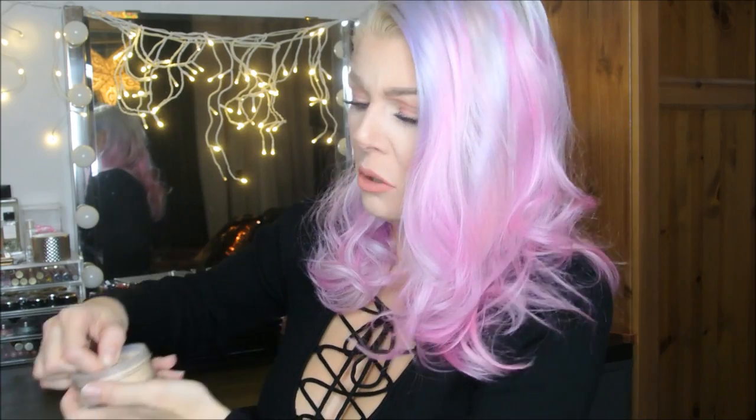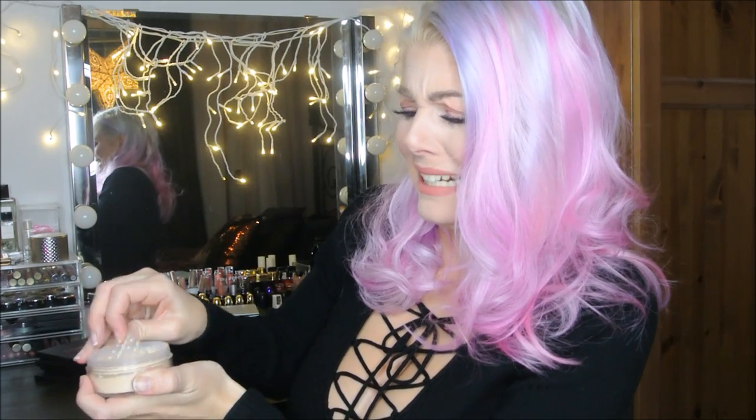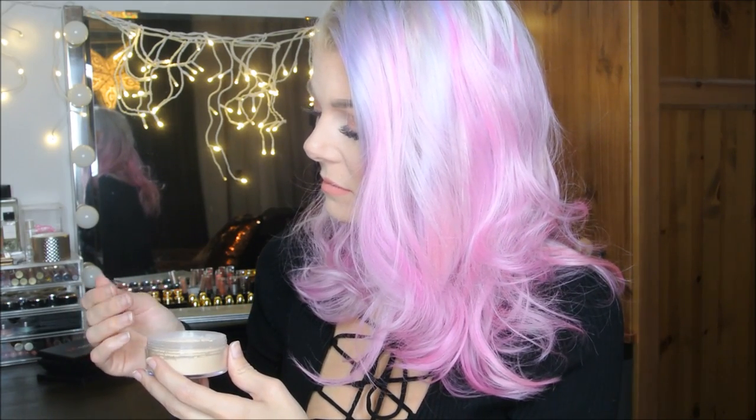Let's try and get this... Get the sticker off. Oh my god! Okay, sticker is off. And it's got little holes like these normal ones have, and yeah, feels alright. It's gonna be nice to try that.